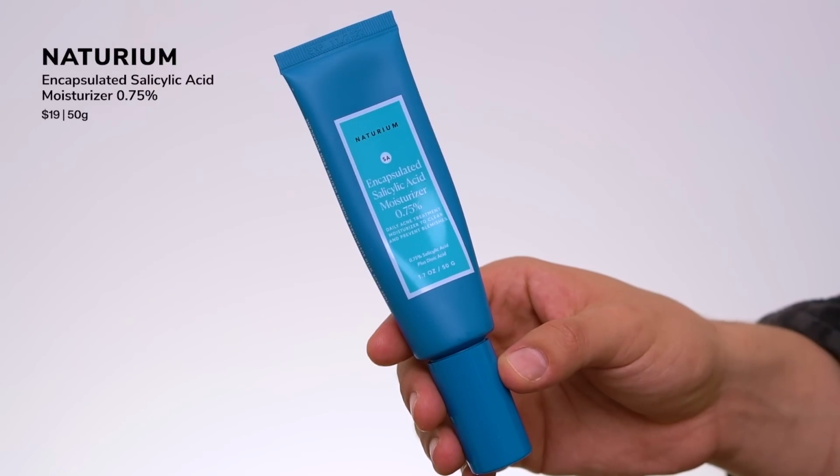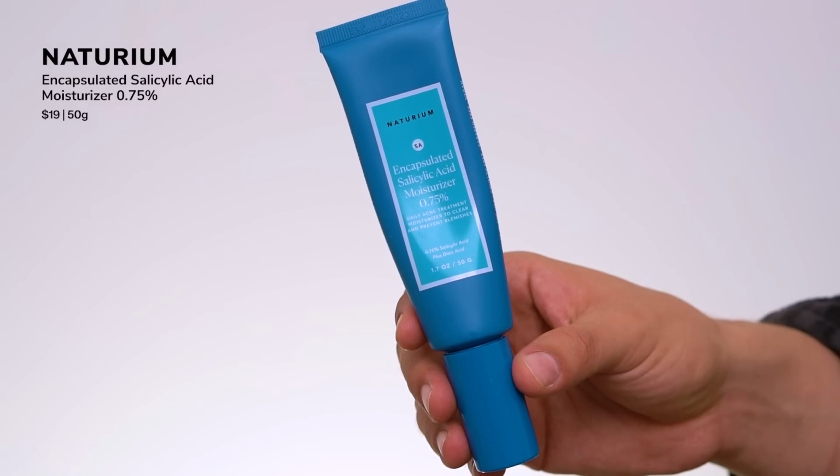Soothing products are very, very crucial in my routine, especially considering how many products I use and thus how often I really mess up my skin. But I think this might take the crown as my favorite product launch of the year from Naturium, maybe in general. This is their Salicylic Acid Moisturizer. And again, full disclosure, I do have a personal relationship with Susan and the brand, so just know that.